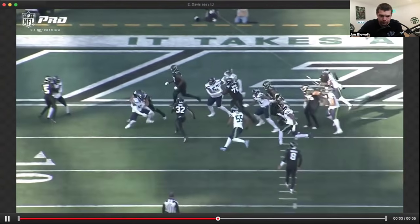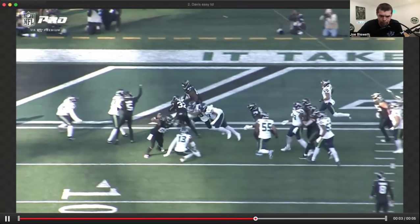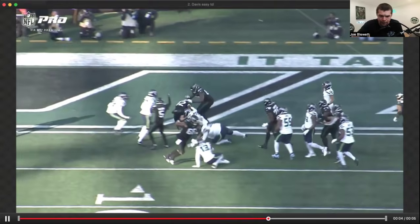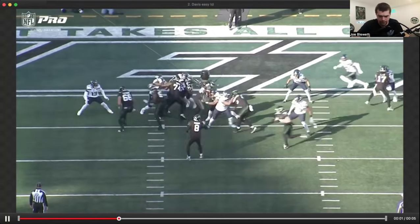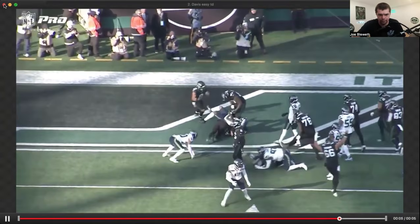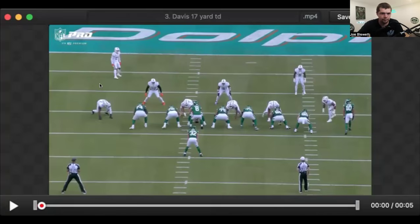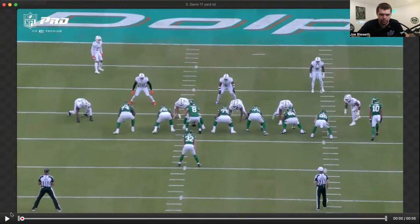Lower, or not lower the shoulders. Actually, lower the shoulder, I guess, a tiny bit. Get two arms on the ball through traffic right there. Drive the feet, touchdown. Simple play. Follow your blocks. This should be a touchdown 100 out of 100 times. But good job carrying speed through there, getting vertical, reading that block. Davis, 17-yard TD.